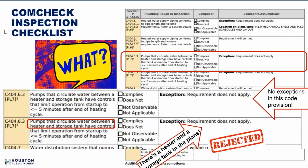So here's another one, pumps. Pumps that circulate water between a heater and a storage tank have controls that limit operations from startup to less than or equal to 5 minutes after end of heating cycle. Okay, so that's a code provision that I didn't show you, but it's in the code. And that's how COMcheck deals with it.